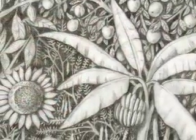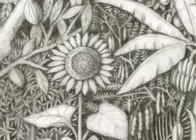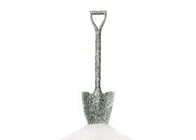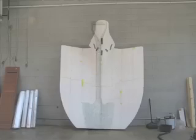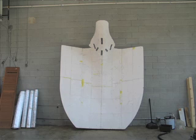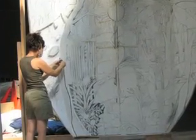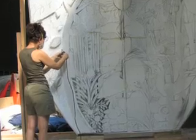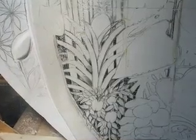Well, the first thing that I did was I had to do some working drawings to decide what kind of flowers, what kind of plants, trees, and where they're going to go on the shovel, the placement. Then the second thing I did was create the proportion of the shovel, the size and shape and how tall. Then I had a company make a giant foam structure, and then I put the drawing on my computer, in a digital form. And then I projected it on the styrofoam structure, and I did a complete drawing on the styrofoam structure from the projection.